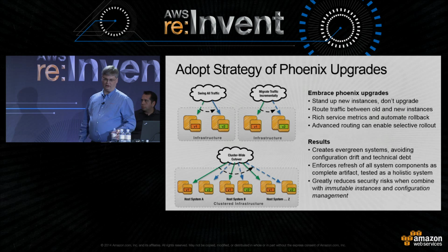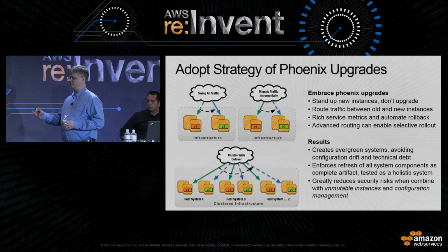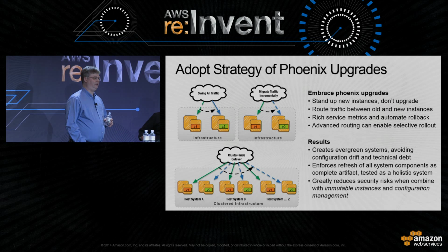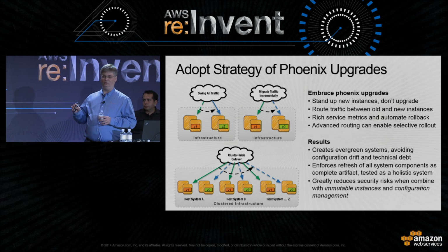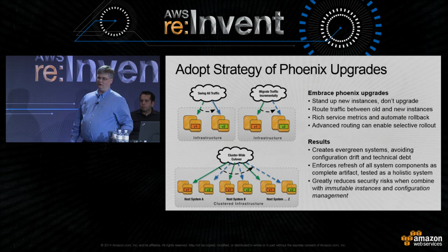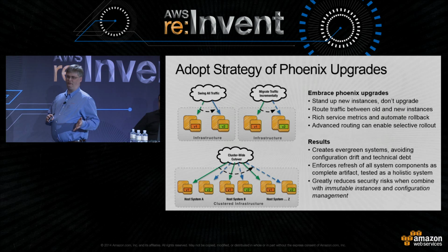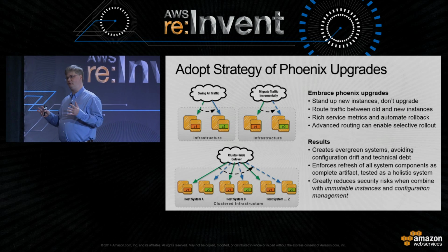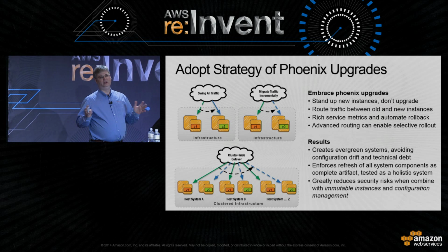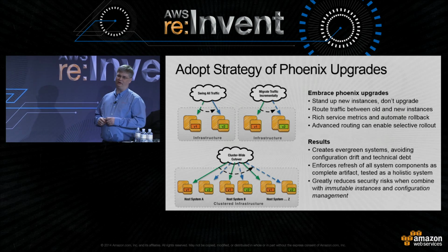The next major area is what we've called immutable upgrades here. There's lots of names for it. But ultimately, it means that you always stand up new instances. You don't upgrade them. You route traffic from the old instances to new instances. You have rich metrics that tell you whether or not the new version is working or not working, and you effect rollback immediately by swinging the traffic.